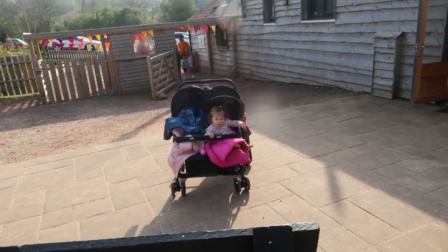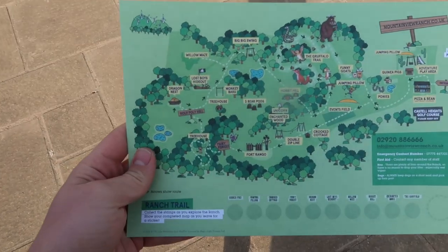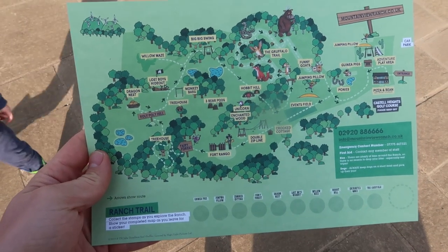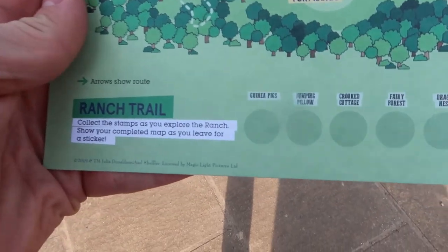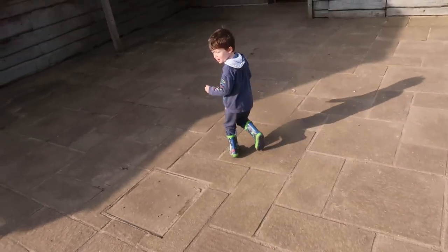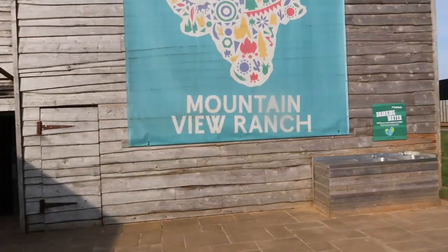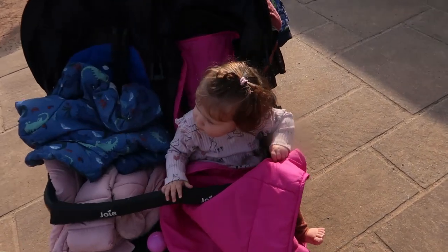And we're in, and Emma's awake as well. They gave us a little map of the place just to know where to walk around. They're also doing an Easter trail, so if you get these stamps at the bottom, you get a sticker and a little chocolate egg at the end if we do it. Such a nice place here already. We'll just get this little one strapped in and then we'll go on the trail.